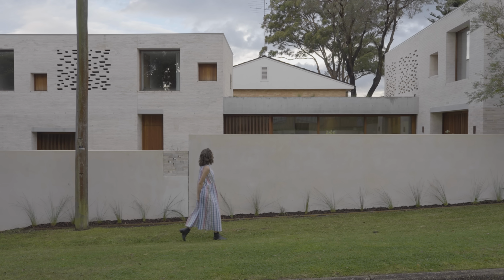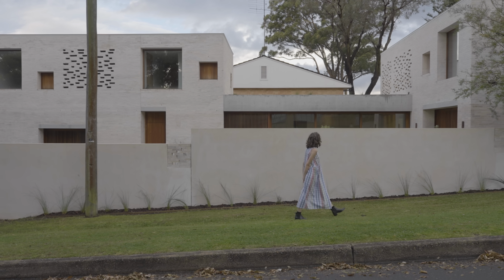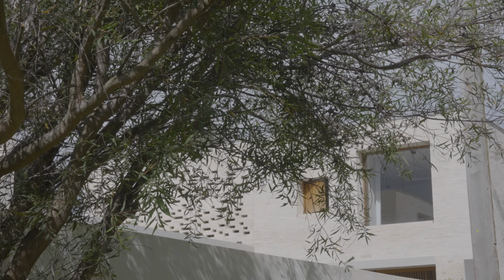We met with TRIAS really early on in the design stage and really went through the concept that we had for the home and the interiors and gave them a brief understanding of who our clients were and how they wanted to live within the space.